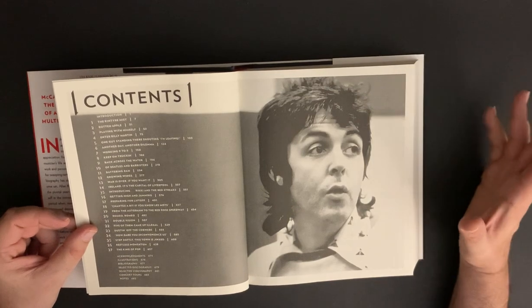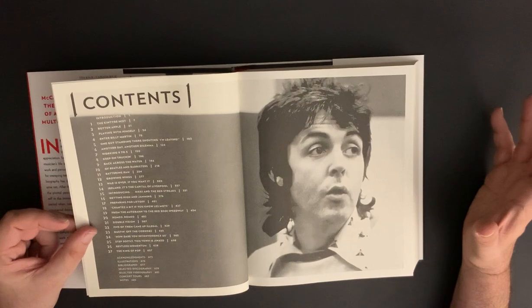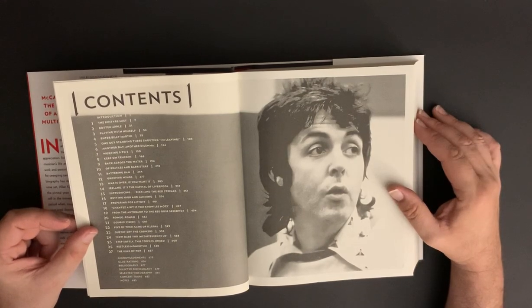So I'm assuming the book is not just about the recording of the album. That's what I initially thought it was going to be about. But I guess there's some good history here as well. Growing Wings, War Is Over If You Want It, Ireland, It's the Capital of Liverpool, Introducing Ricky and the Red Streaks, Getting High and Jamming, Preparing for Liftoff.